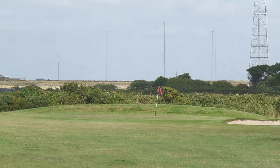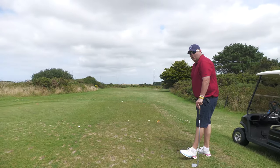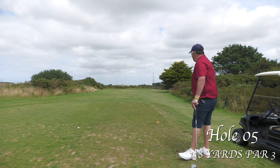So I'm just going to pull this back. We're on a par 3. Yep, little dinky par 3 actually this time. 118 yards and it's playing 106. Yeah, but we've played it further than this before.